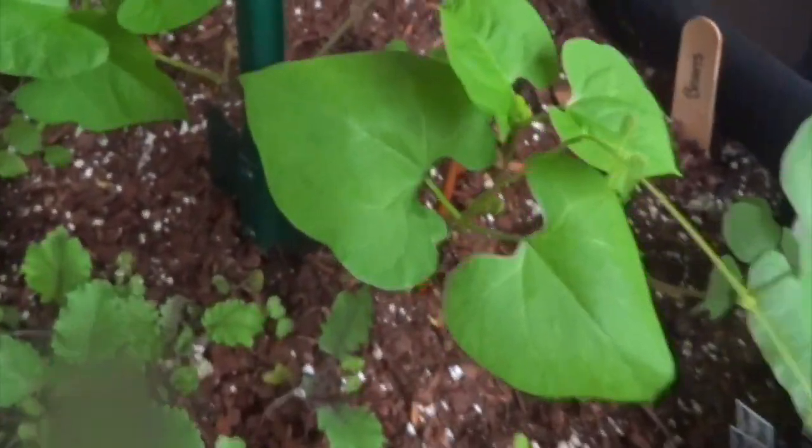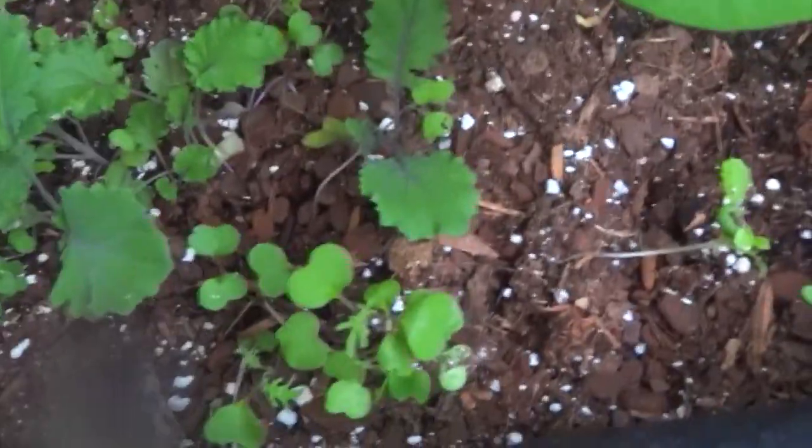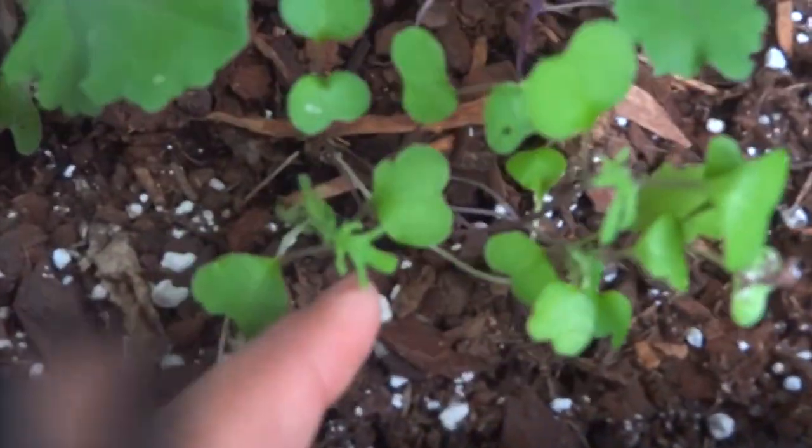Over here, I have some red Russian kale. These are my red Russian kales. These are all from seeds, so I just threw the seeds in here and they're sprouting. See these? They're sprouting. They're very pretty.